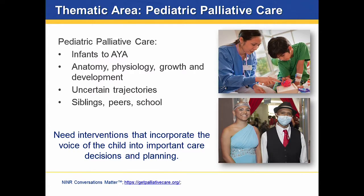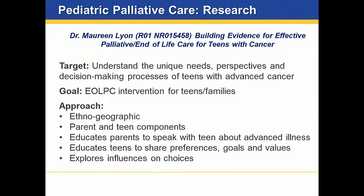Care must be considered in the context of the impacts of the illness on siblings, peers, and the ability to go to school. Therefore, there is a need for interventions that incorporate the voice of the child when parents and guardians are making decisions about medical care and planning for the future. The target of Dr. Maureen Lyon's current study is understanding the needs, perspectives, and decision-making processes of teens with advanced cancer and their families. The goal is to create an effective end-of-life and palliative care advanced care planning intervention for this population.